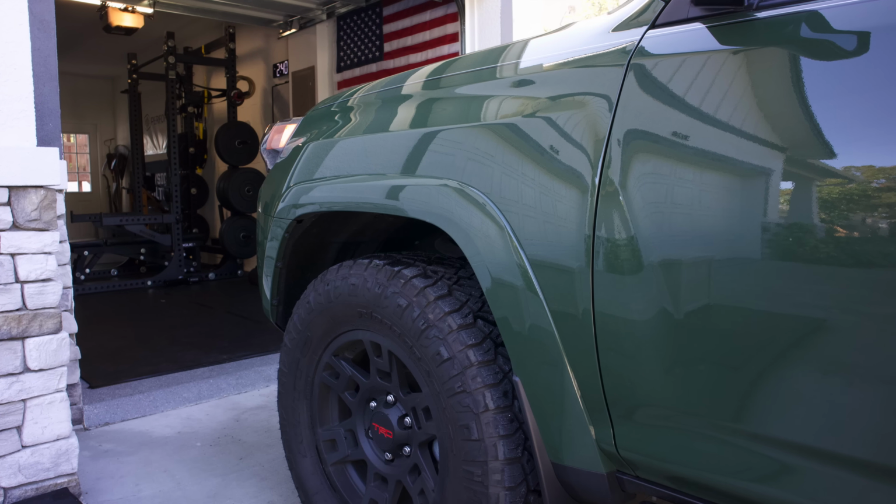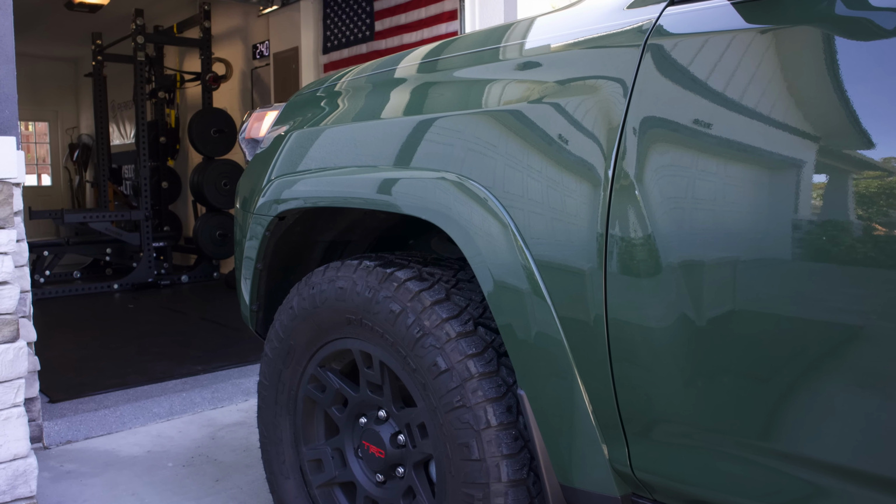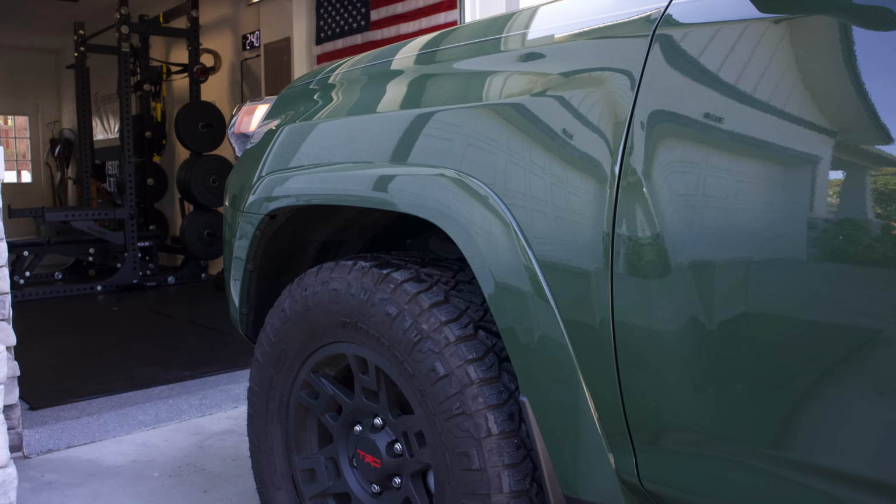You know, there are 2023 rumors, 2024 rumors. It definitely needs an upgrade, but they've just put so much time into refining this truck that, man, I don't know, to me that's the epitome of craftsmanship. That's the epitome of manufacturing, just working and refining until you have something that you're so confident in. I know that it's not going to break on me, and I know that it will last a very long time.